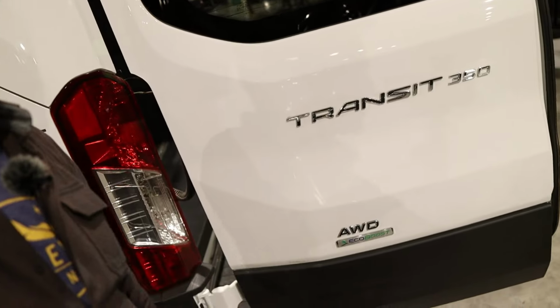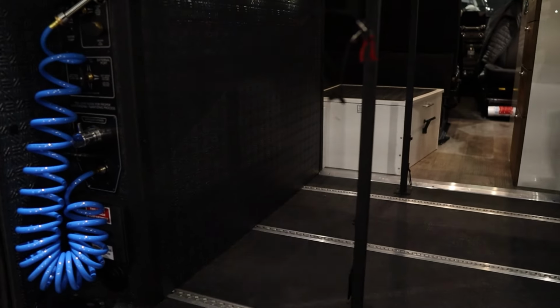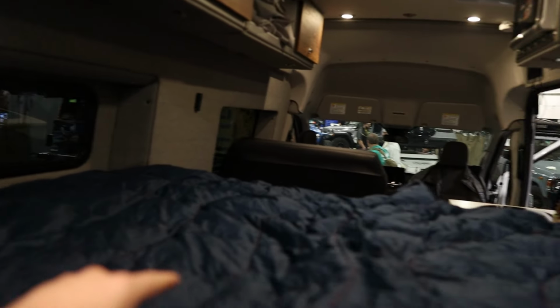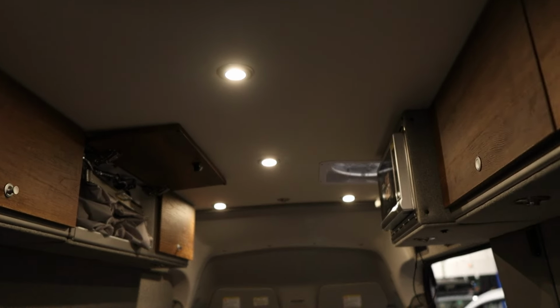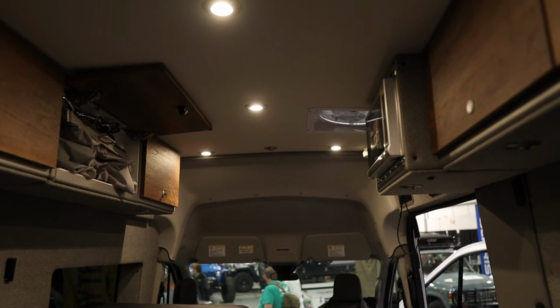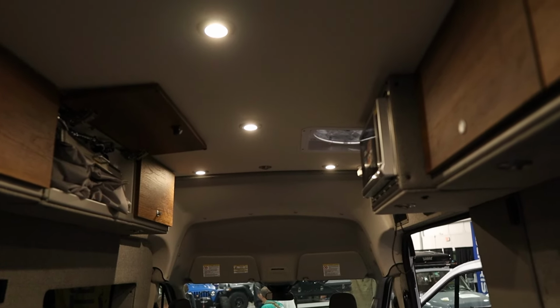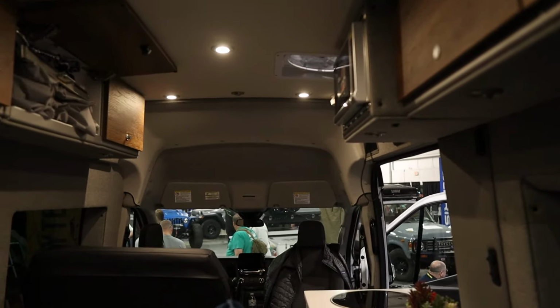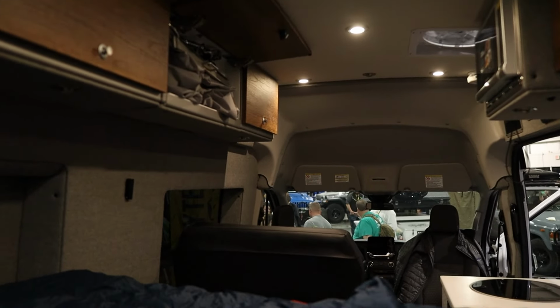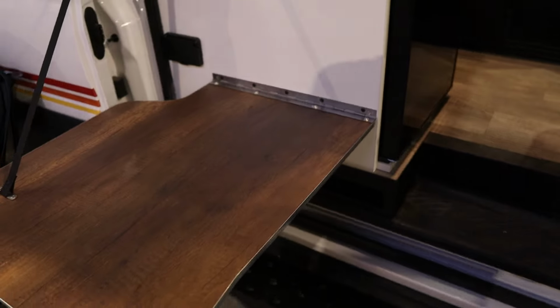All-wheel drive, EcoBoost. Garage system, just like ours on the Sprinter. The bed, so they say from width to width, from here all the way over, it's slightly wider. And I did stand in here, and it is a little taller. I'm 6'2", and I had, I don't know, an inch, 2 inches of headroom. But the layout's very similar. Obviously, the front, the cab, is going to be a little different because it's a Ford, not a Sprinter.